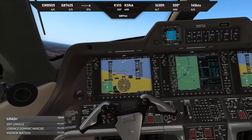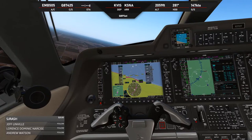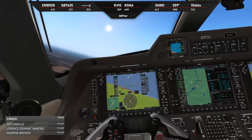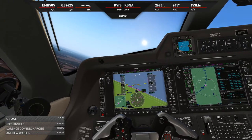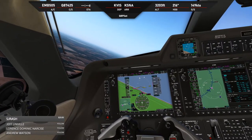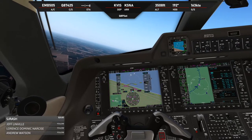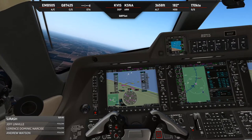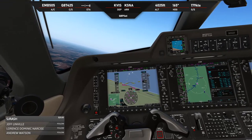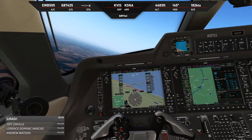And let's begin our turn. Flaps up. Beautiful scenery by Orbx. We're doing okay. By the way, hand flying this aircraft is a serious joy. It's a lot of fun hand flying this aircraft.